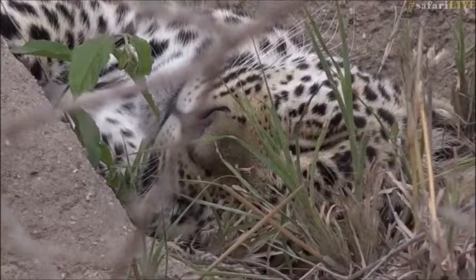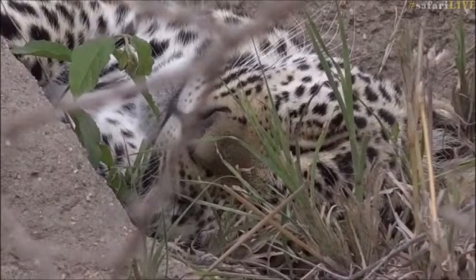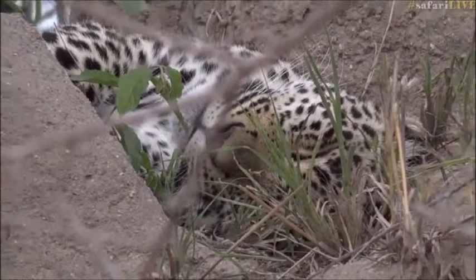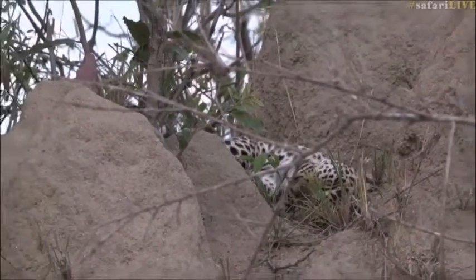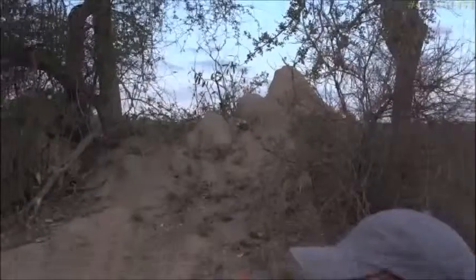Now, usually leopards will become independent anywhere between a year and a year and a half. The average age is about a year and a half, so 18 months. Then the female will chase them off, and she will hiss and growl and make it very clear that she's no longer going to look after them, and they will have to start fending for themselves.